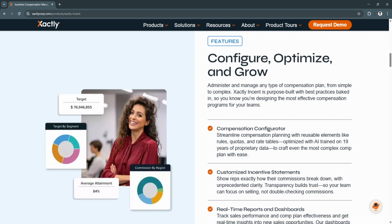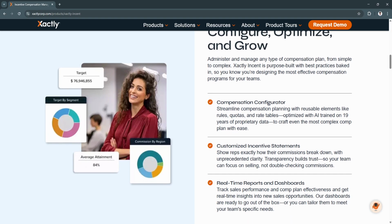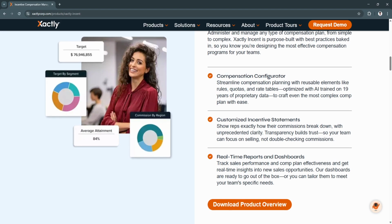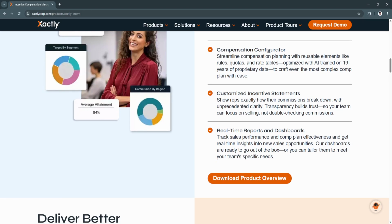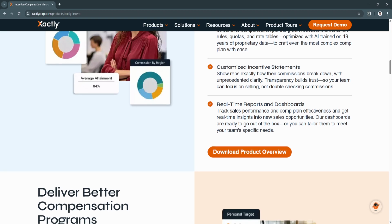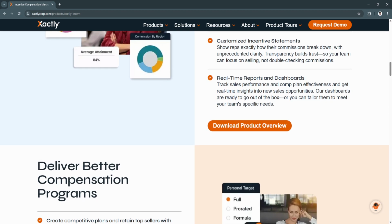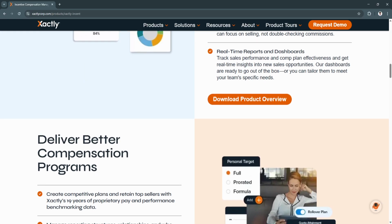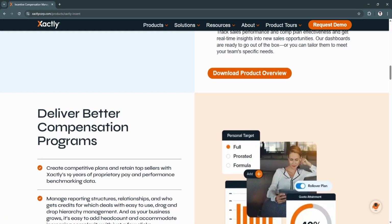Another key feature is the real time earnings visibility. Sales reps often struggle with uncertainty regarding their commissions, leading to frustration and disengagement. Xactly Incent offers real time dashboards where sales reps can track their earnings, monitor their performance, and forecast potential payouts based on ongoing deals. By providing sales teams with instant access to their earnings, companies can boost motivation, reduce payout disputes, and foster a performance driven sales culture.